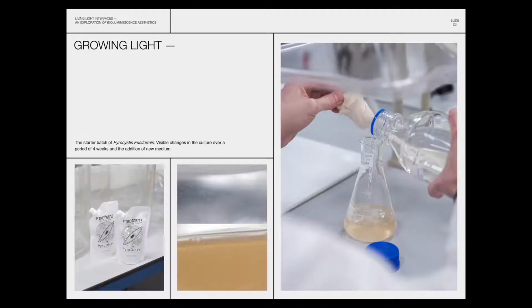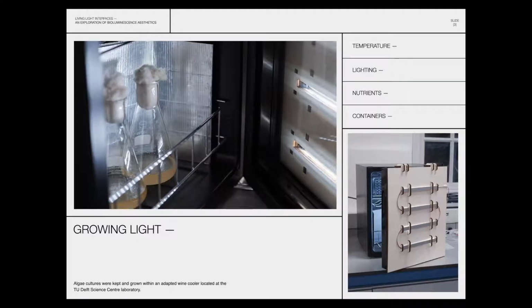For our experiments, we worked with Pyrocystis fusiformis algae cultures from pyro farms, which we kept in sterile Erlenmeyer flasks capped with non-absorbent cotton balls. In the middle image, you can see the visible changes in the culture over the period of 8 weeks as the algae cells grow in number and metabolize. In order to effectively grow and maintain the dinoflagellate cultures, we kept them in a modified wine cooler, which allowed for a constant temperature between 14 to 16 degrees Celsius and a controlled lighting regime.